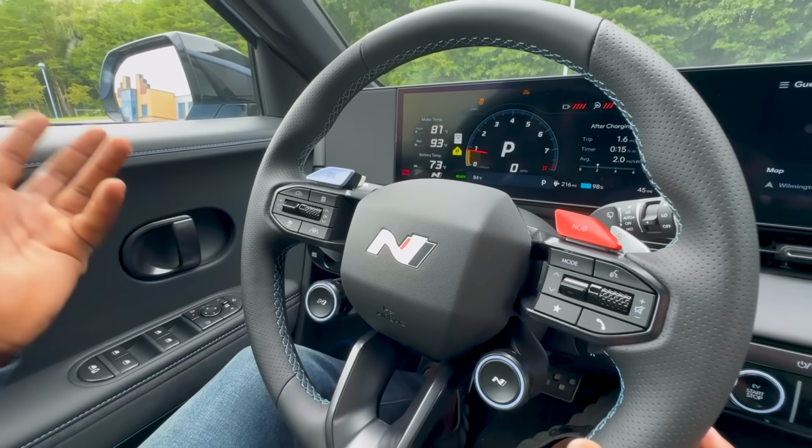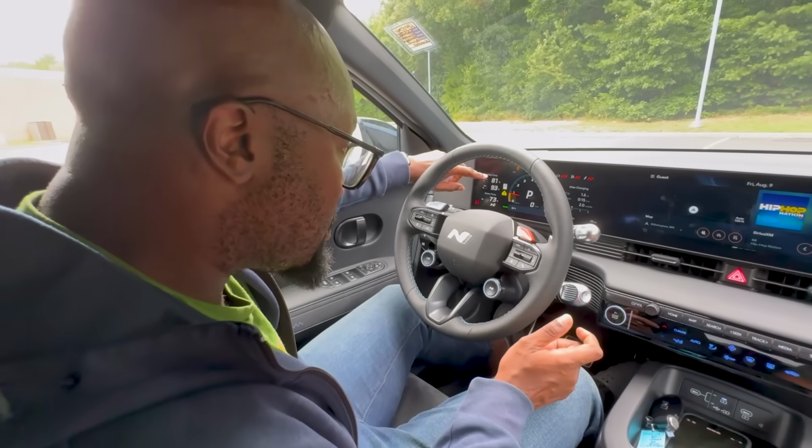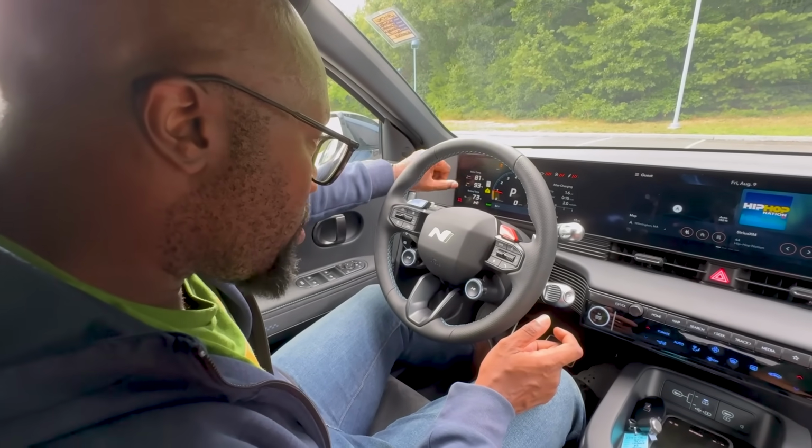This is what I normally see when I start the McLaren up. Every light is on. I'm assuming this is the performance gauge mode. It has the front motor temp, rear motor temp, battery.